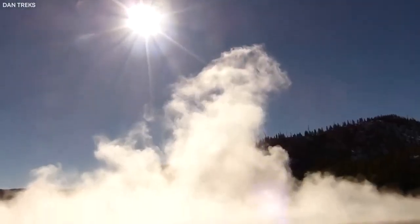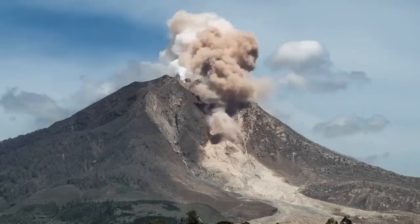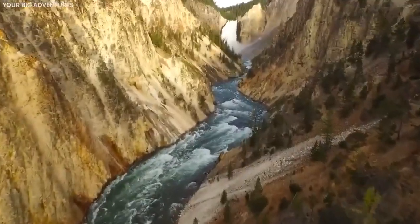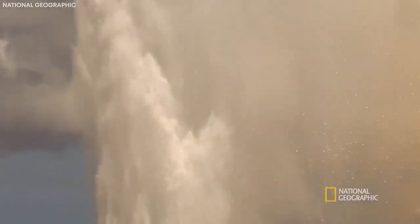In conclusion, the Yellowstone supervolcano's history of colossal eruptions and its potential for significant impact have prompted scientific scrutiny and robust monitoring. While catastrophic scenarios are discussed, scientific consensus leans towards the improbability of an imminent massive eruption.